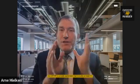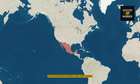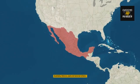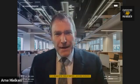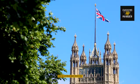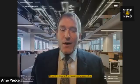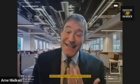But step by step. CPTPP is a trade agreement that includes at least 11 countries or more. These countries include Japan, Canada, Australia, Mexico, and several others. It is designed to reduce barriers, promote economic cooperation, and enhance market access to its members. And as of December 2024, the UK is now a member of CPTPP. Now, with reduced tariffs and easier market access, the agreement can open up significant opportunities for businesses involved in the trade of goods between those countries.